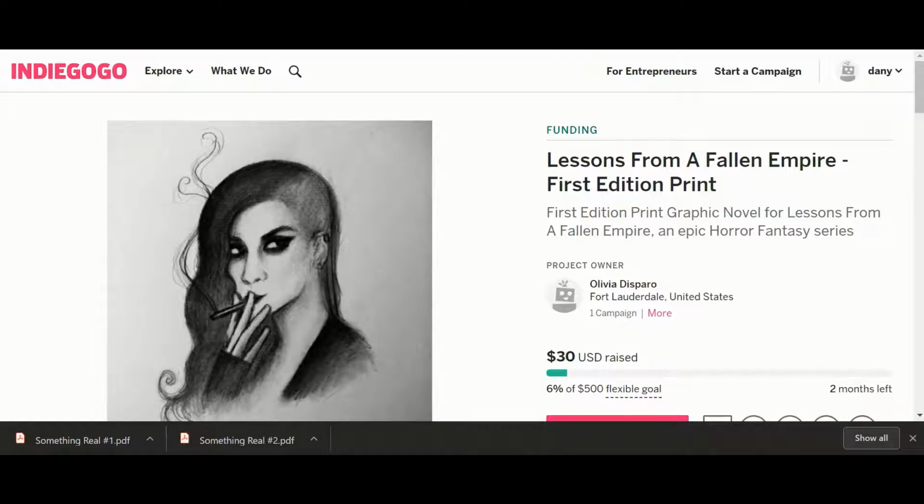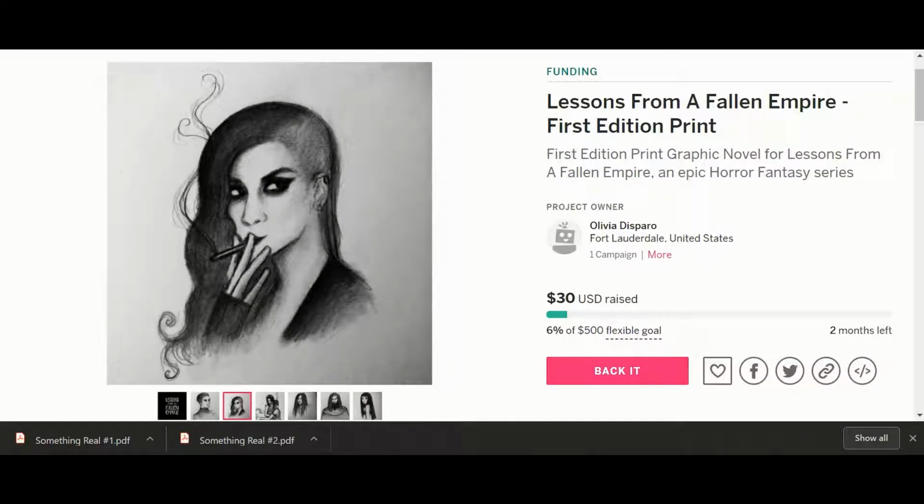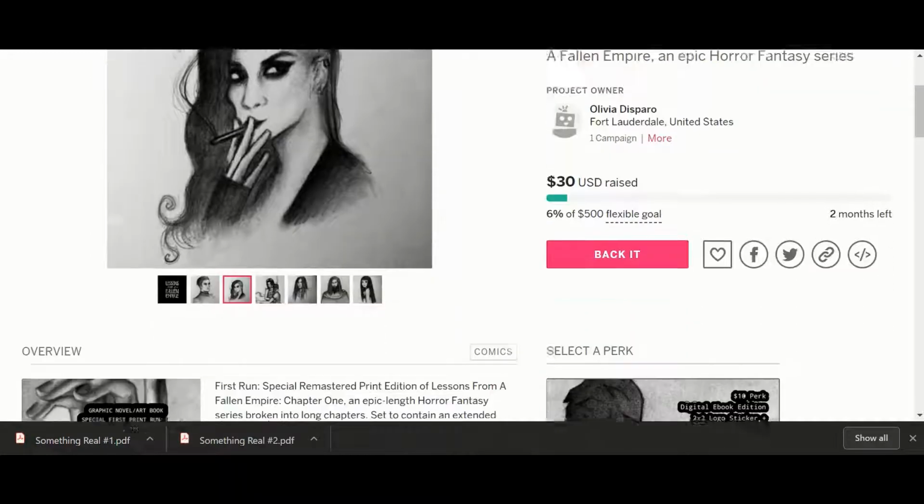Seems like we're getting a lot from Florida. Florida seems to be a hotbed for comics nowadays. All right, let's get down to the details. This will be up for 2 months. The goal, very, very low, is only $500. They are at $30 so far.